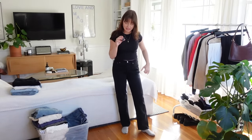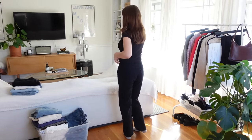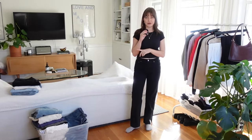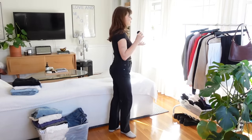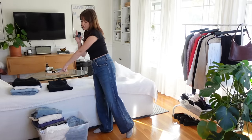This is my other pair of black jeans. They are vintage Levi's, and honestly, they're just less comfortable than the last pair and almost identical aside from the fact that these are vintage and those are modern. So for that reason, I already know I'm gonna get rid of these. This is the keep pile, this is the get rid of pile.